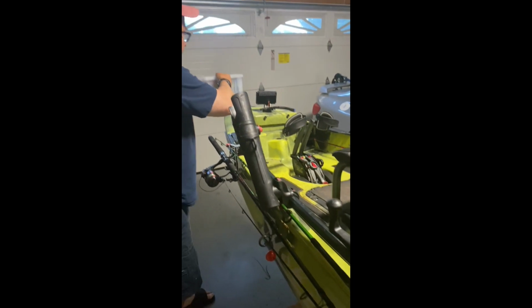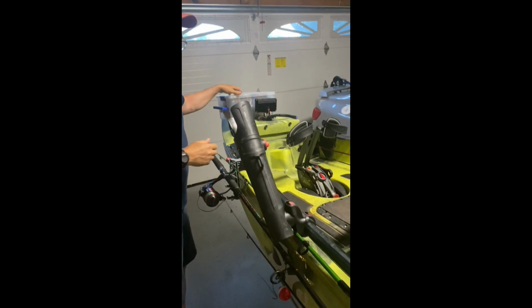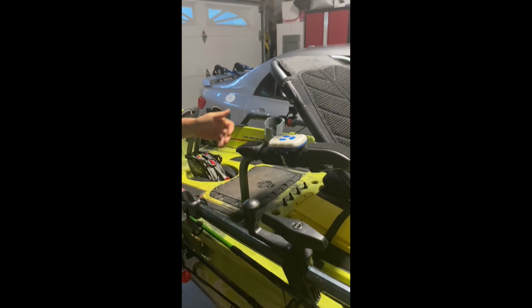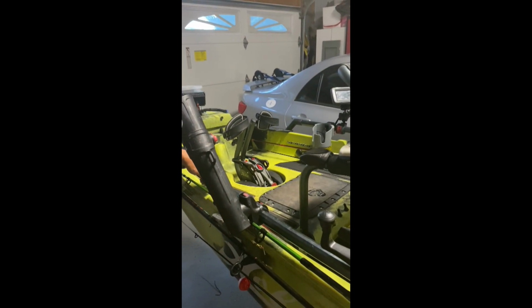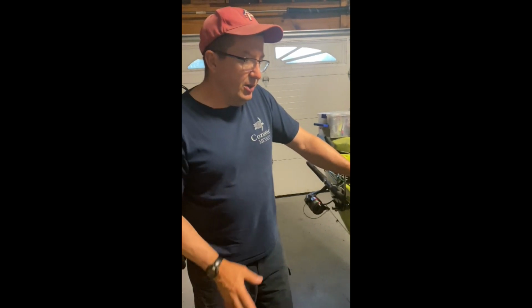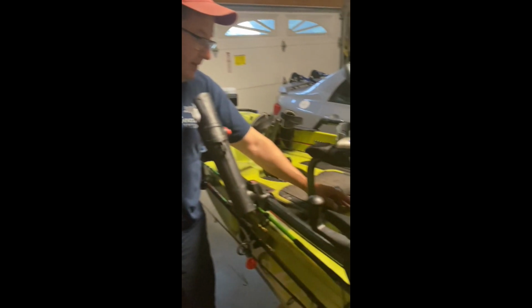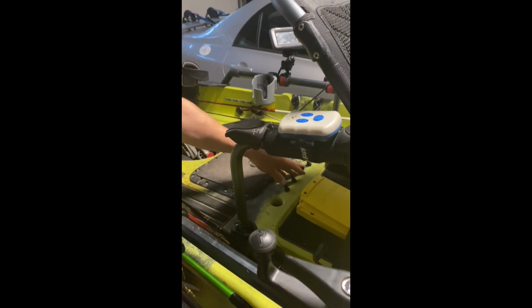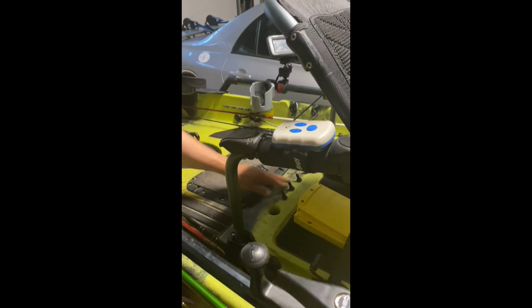Now let me show you the switches real quick. I had the option of going with a remote control that controlled all the lights, but that's just another piece of equipment I have to worry about, and I didn't want to fool with that, so I decided to go the old-fashioned route of basic switches that you can see here, right? So you've got one switch for your exterior, one switch for your interior, one for your navigation lights, and then one for the spotlight.